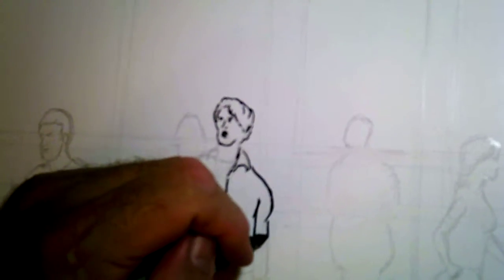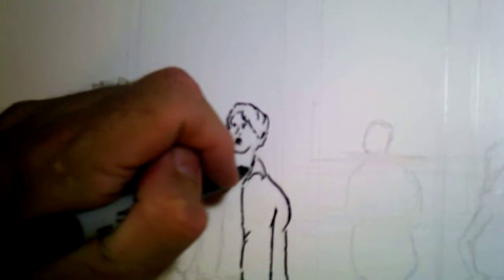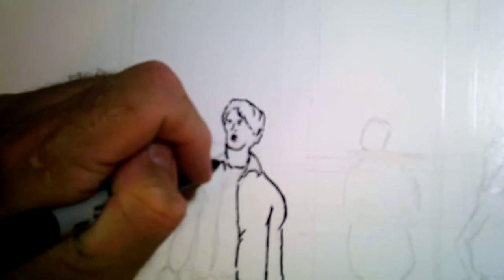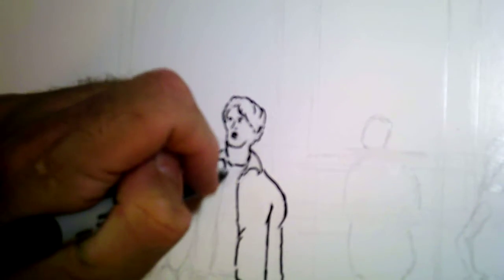I like this initial panel for the silhouettes that are going to be in it in the background of the airport busyness going on. Henry's just kind of standing there looking a little lost, and I just like that. Just maybe a light joke of humor, him standing in a big airport.